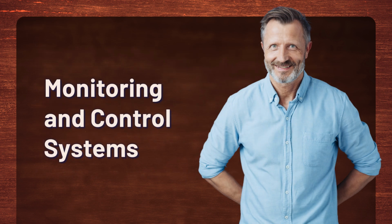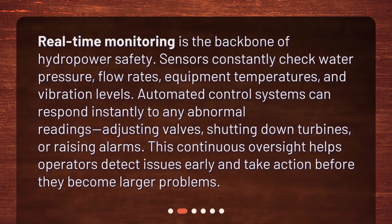Monitoring and control systems. Real-time monitoring is the backbone of hydropower safety. Sensors constantly check water pressure, flow rates, equipment temperatures, and vibration levels. Automated control systems can respond instantly to any abnormal readings, adjusting valves, shutting down turbines, or raising alarms. This continuous oversight helps operators detect issues early and take action before they become larger problems.